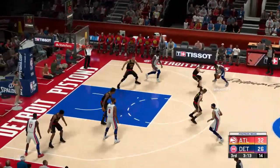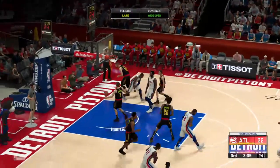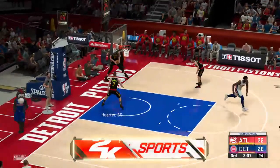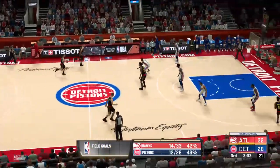Outside Jackson. From the baseline. And the shot is good. And you can see that Jackson has put a lot of work in on his mid-range J. Definitely a legitimate threat from there.